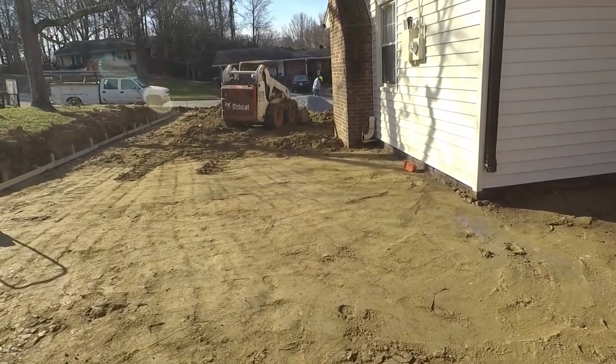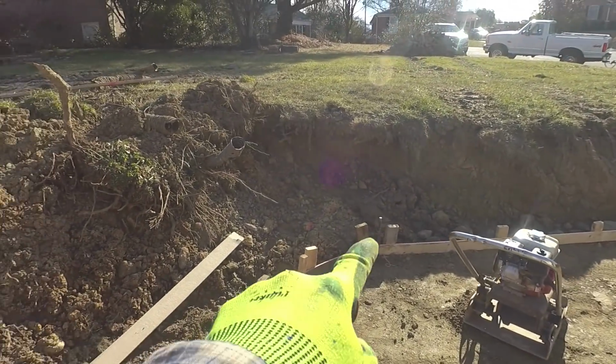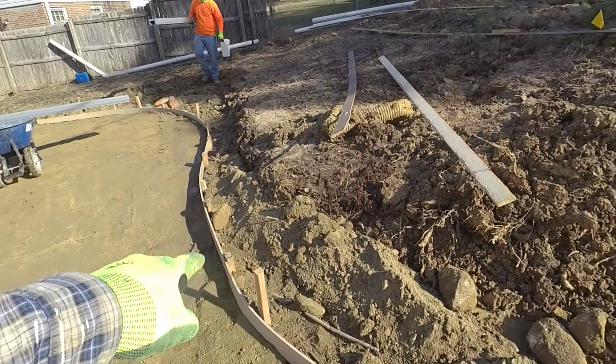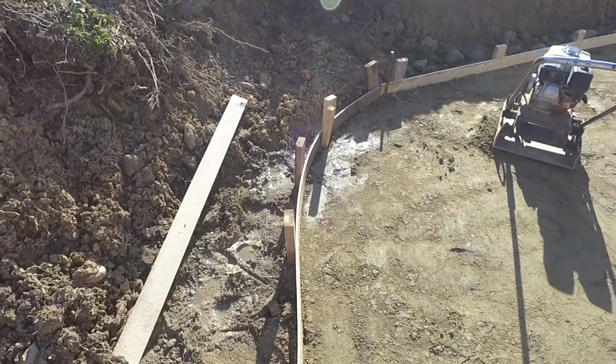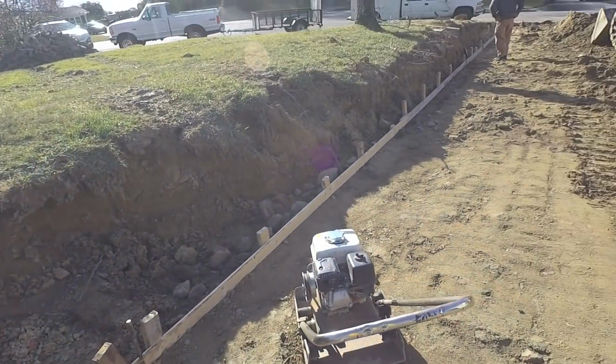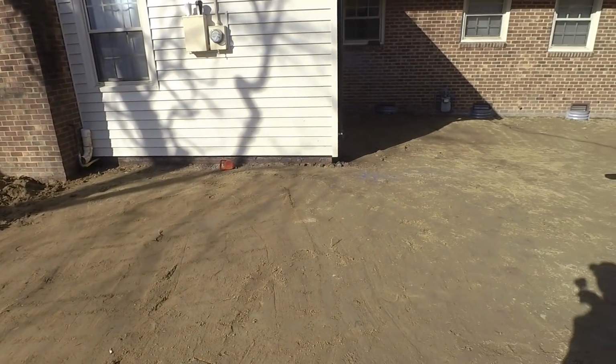The homeowner wanted this nice curve here. So Harvey brings in this, it's like a hardboard type of thing that bends really well. And so that'll give him his custom angle. So things are looking really good.